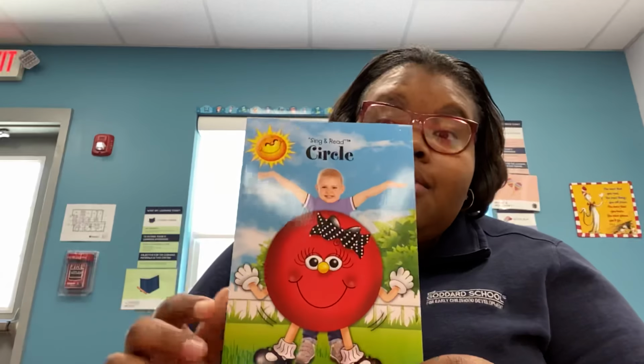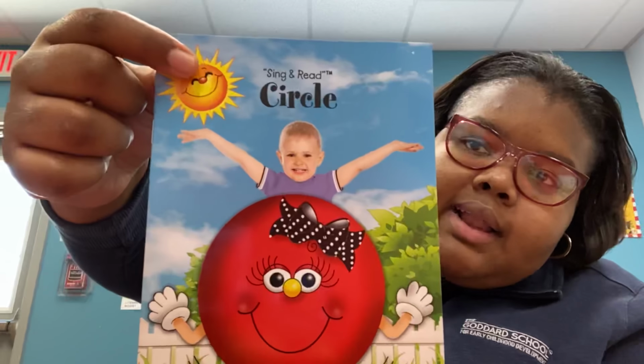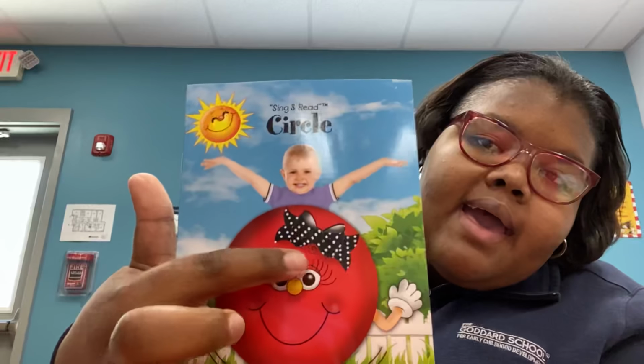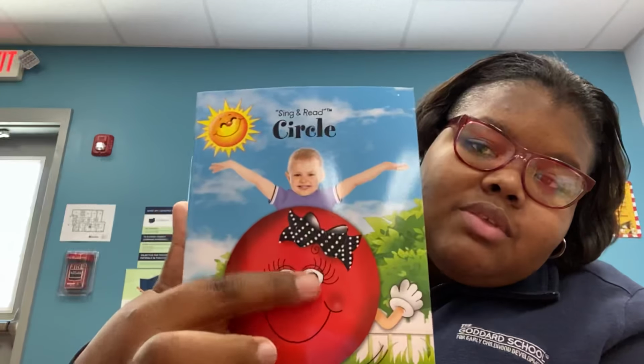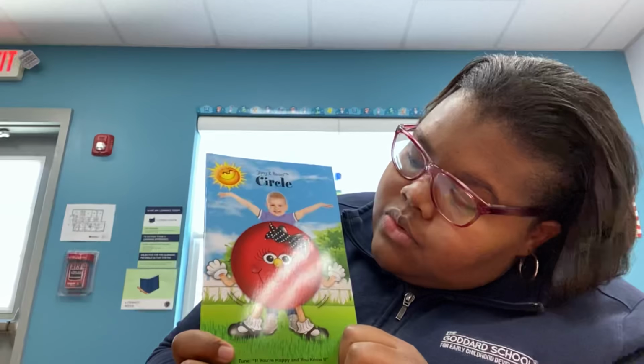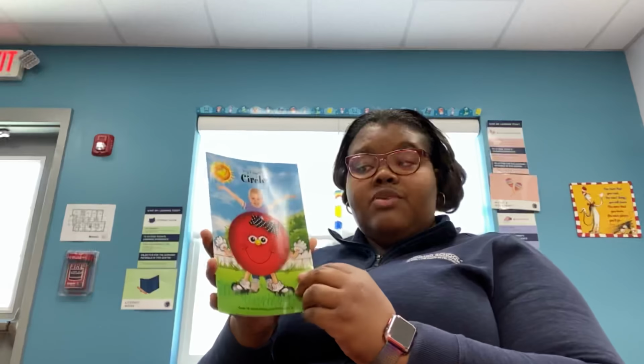Let's see what else on our page is a circle. How about our sun? Our sun has a circle face. Our eyes have circle eyes. Our nose has circle nose. This book has a lot of circles. Let's read the book.